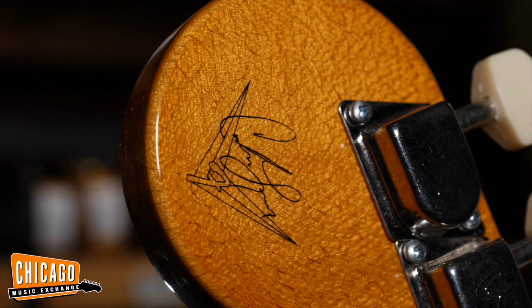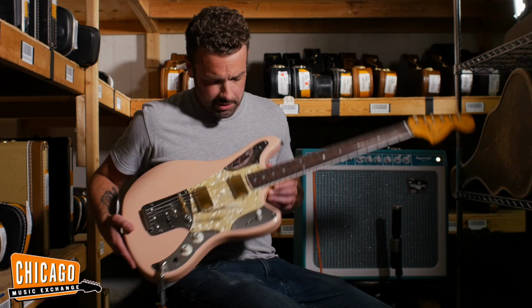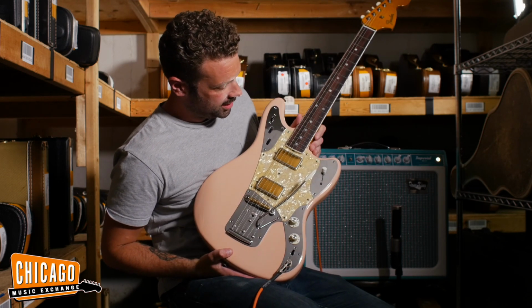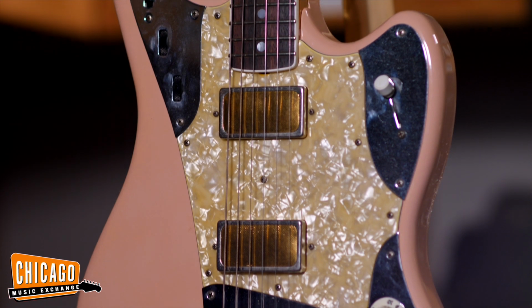What's up, folks? It's Joel here in the vintage case room in the basement of Chicago Music Exchange, and today I get to demo for you this incredibly rare, one-of-a-kind instrument that just came to us from Fender's Custom Shop. This is a Carlos Lopez master-built Fender Marauder in aged shell pink.